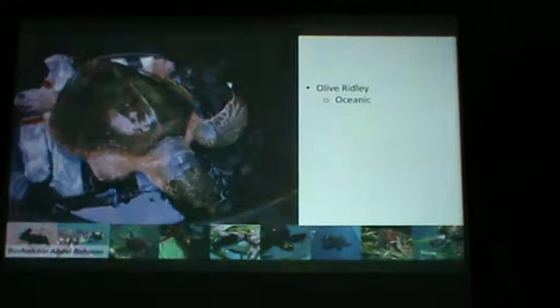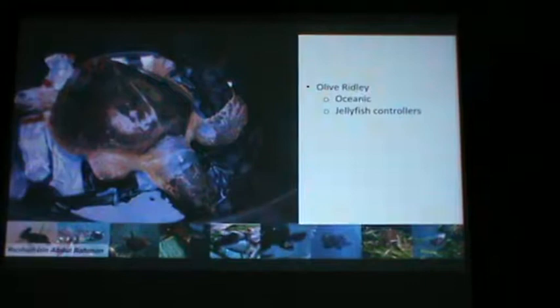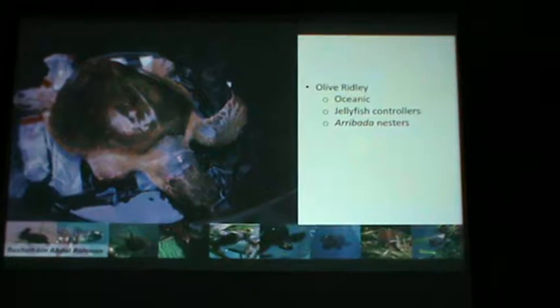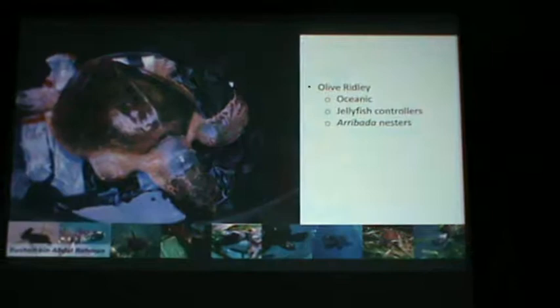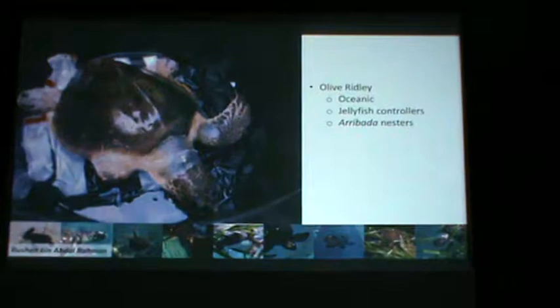She's an olive Ridley sea turtle. In the eastern Pacific, they're deep sea divers, and what they look out for out there is jellyfish, so their importance in the ecosystem is jellyfish controllers. Olive Ridley turtles, as well as the Kemp's Ridley turtles, are what are known as Arribada nesters, and these are when you get thousands upon thousands of turtles in a certain night coming out onto the beach and laying their eggs at one shot. And the eggs also hatch at one shot as well, so you get millions of hatchlings coming out onto the beach.